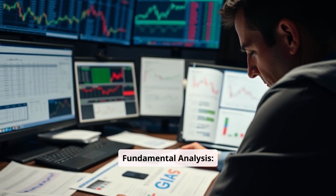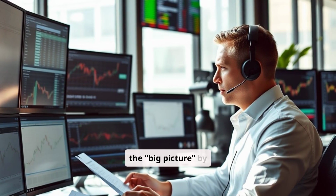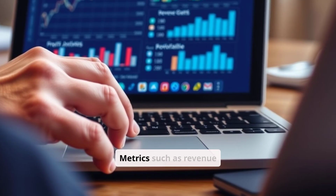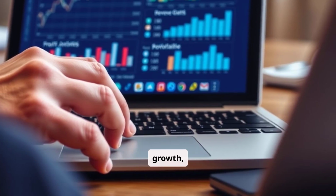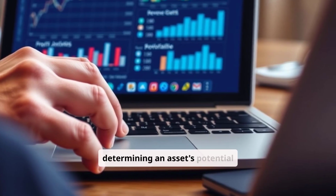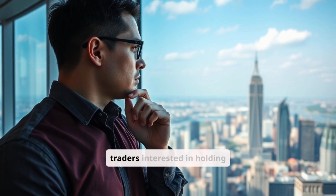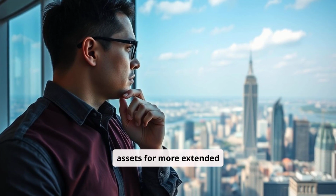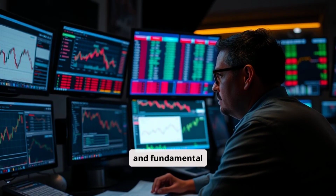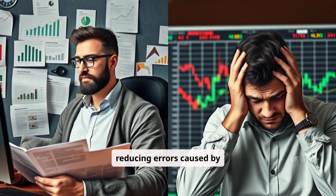Fundamental analysis. On the other hand, fundamental analysis looks at the big picture by evaluating the intrinsic value of assets. Metrics such as revenue growth, profitability, and macroeconomic trends are critical for determining an asset's potential long-term value. This is especially useful for traders interested in holding assets for more extended periods. The combination of technical and fundamental analyses sets you up for multifaceted decision-making, reducing errors caused by reliance on any single tool.